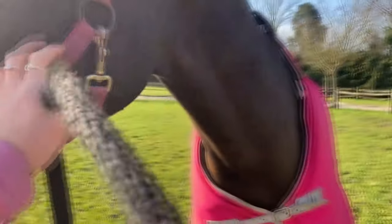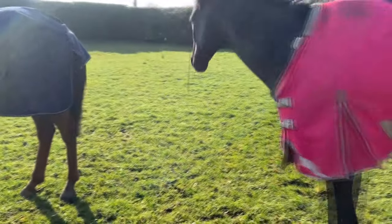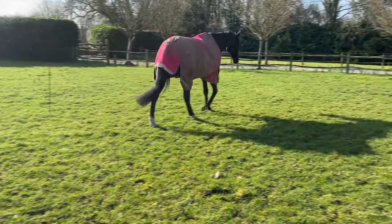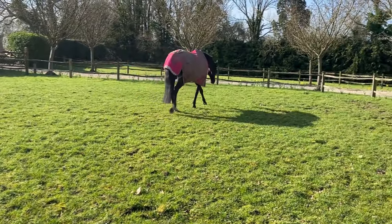Tiny first, he's sensible, good boy. Look, he just eats, and then let's just see what the old boy does. Oh no, quite calm, just need to take that stake out. We're doing something in this field, so go.